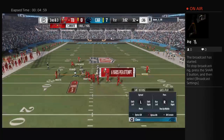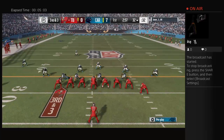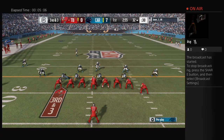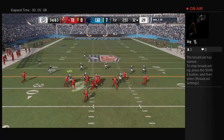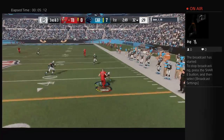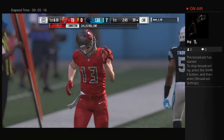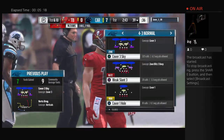It's third down. When you execute a drag or a crossing route really well and give them a chance to let it develop a little bit, you can gain some significant yardage hitting your tight end on that one. Here's Winston. And a catch right side by Evans. And he's got the first before he's brought down at the 39-yard line.